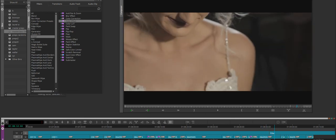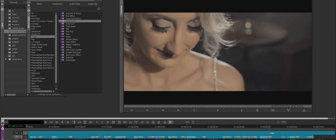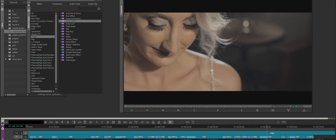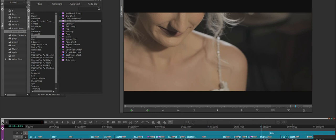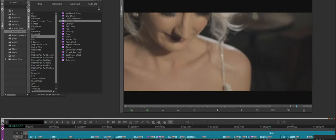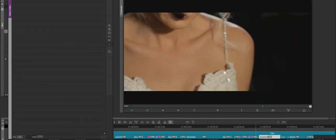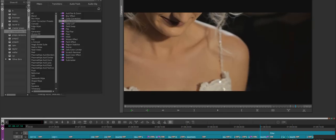So usually what I do, because the 1DC, remember, is all manual focus, before I do this shot, I will focus in on her eyelashes, and then I'll hit record right here. Going upwards, I've already got my pre-focus set on her eyelashes. And I'll throw that same color effect on that next clip to give you an idea of what it might look like.